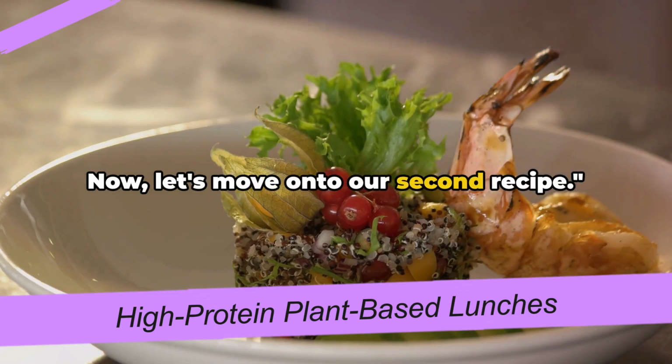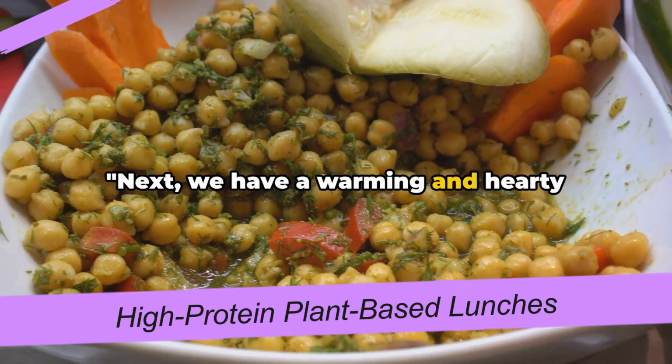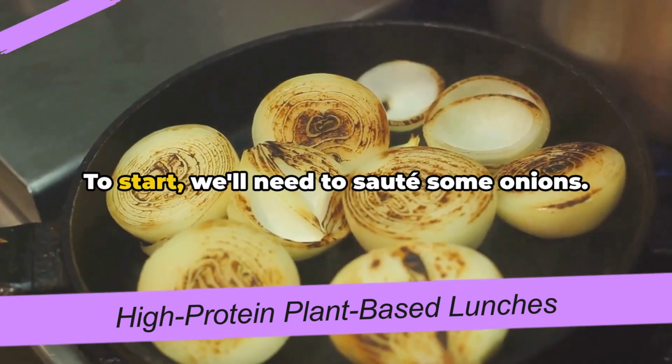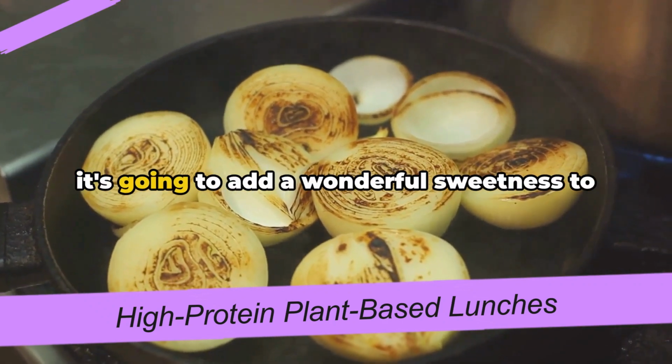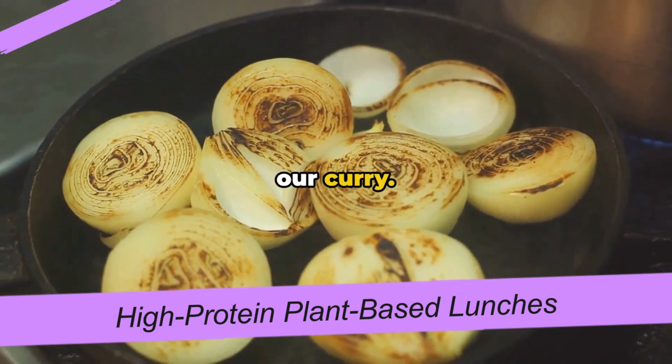Now let's move on to our second recipe. Next, we have a warming and hearty chickpea curry. To start, we'll need to sauté some onions. This is going to be our base flavor, and it's going to add a wonderful sweetness to our curry.